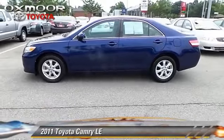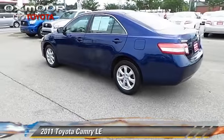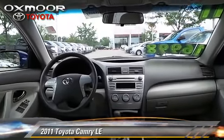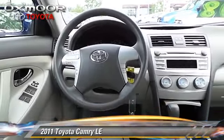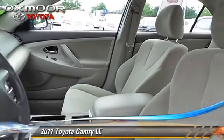The 2011 Toyota Camry LE. With a 6-speed automatic transmission, this vehicle, with fewer than 40,000 miles on the odometer, is well equipped. This Toyota features power door locks, air conditioning, and power windows.